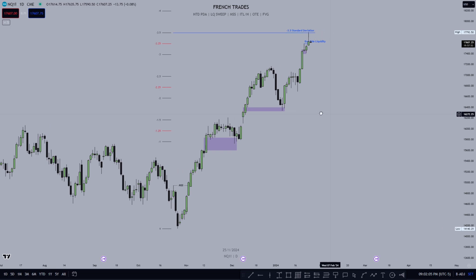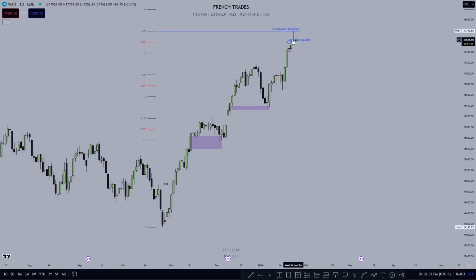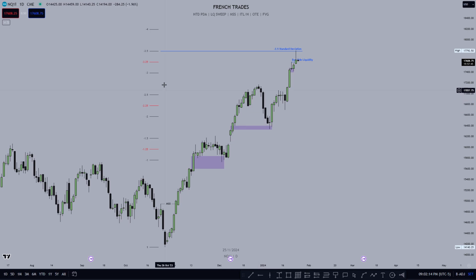So in a way, this whole thing is currently forming a daily buy model. If we want to see a buy model, we want to see this come all the way down here into a discount array. Anyways, that's not the topic. The topic is the standard deviation of this market structure shift.